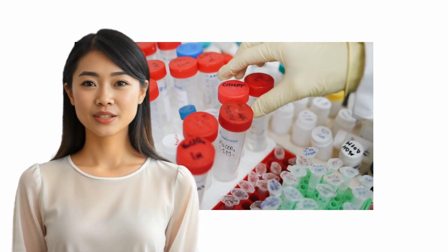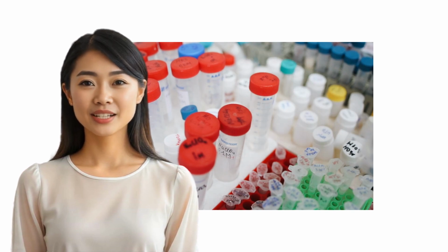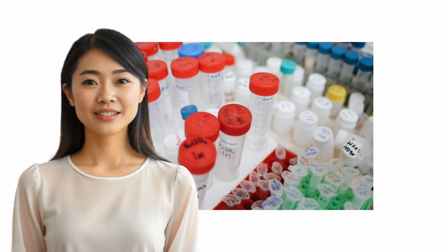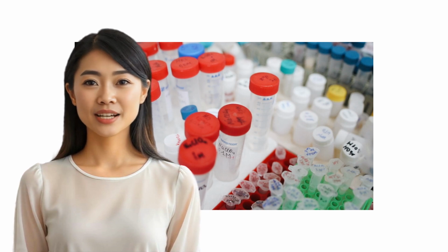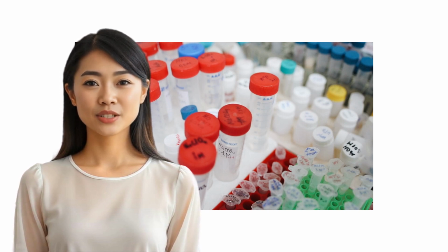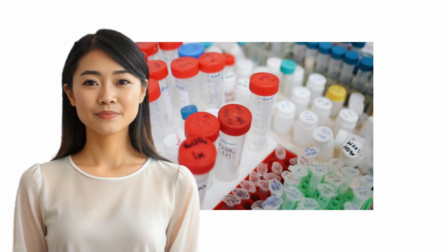Hands-on learning is an experiential approach where students actively engage with materials, conduct experiments, and manipulate objects to understand scientific concepts. Instead of simply listening to lectures or reading textbooks, hands-on learning allows students to actively participate in the learning process. This approach has been proven to be highly effective in science education for several reasons.